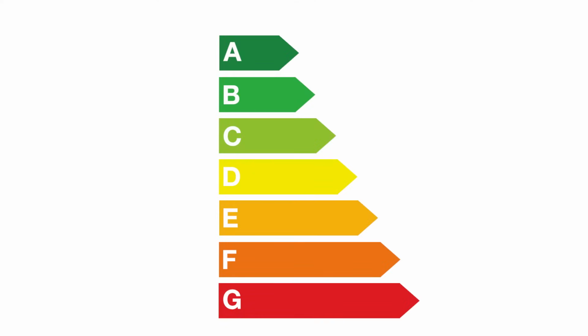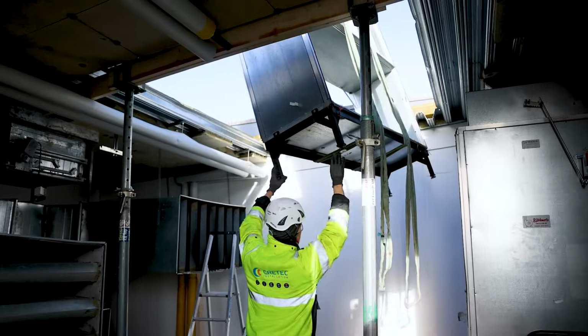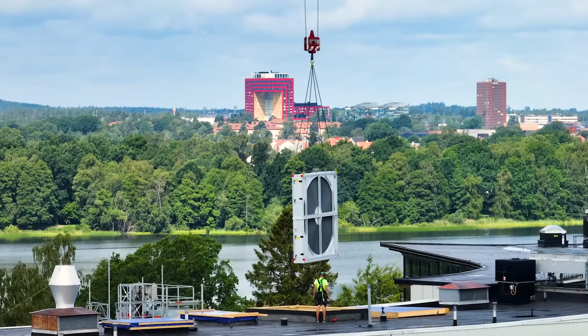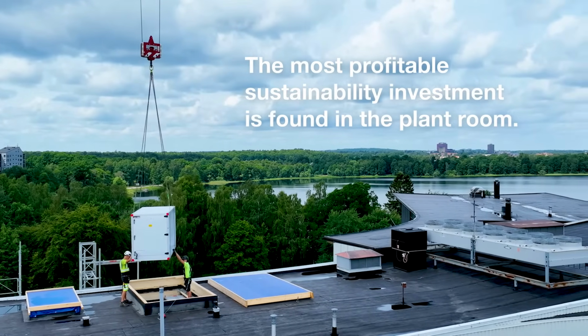Replacing an older air handling unit will also improve the energy class of the building, and a higher energy rating can lead to lower interest rates from the bank. The most profitable sustainability investment is found in the plant room.